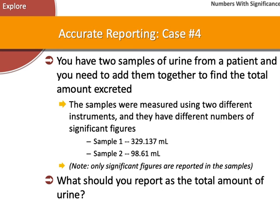Because the number just after the last place that we need for our answer is 5 or above, we round that last significant figure up. So our final answer should be 427.75 milliliters.